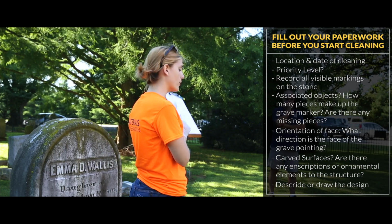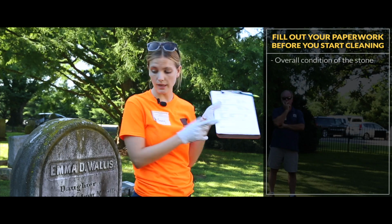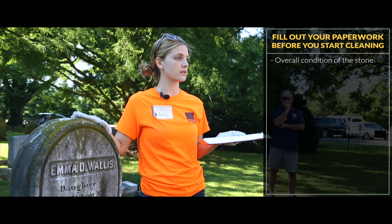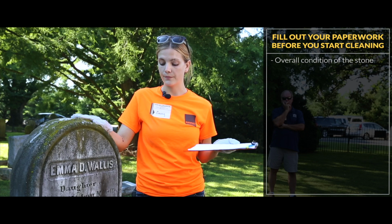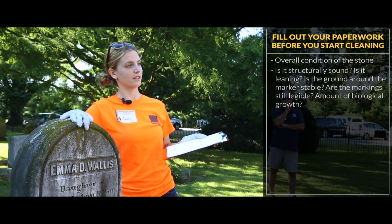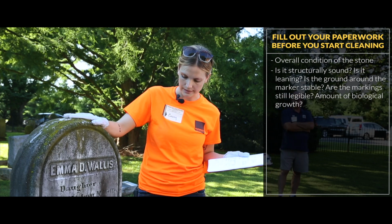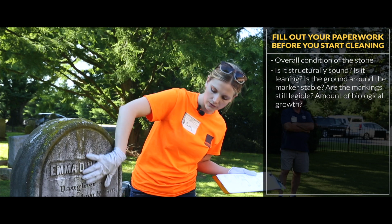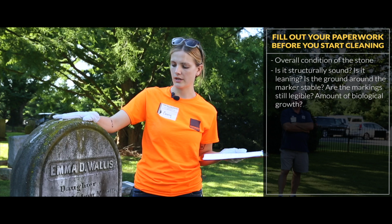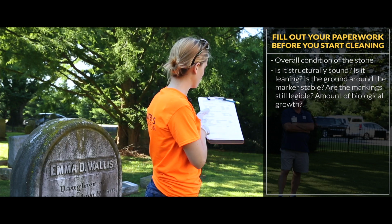And then, very important, before you clean it, you want to record its overall condition, which is what it looks like today. Basically, I would consider this stone to be in fairly good shape. It's structurally sound. You can move it a little bit, but for the most part, it is standing on its own. It's very strong. It's stable. Most of the inscription is still intact. The only thing that we have going on is that it has some biological growth on it. So we would record that.